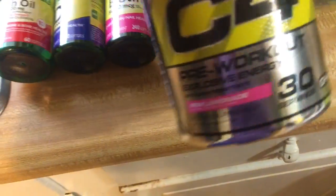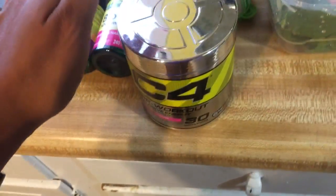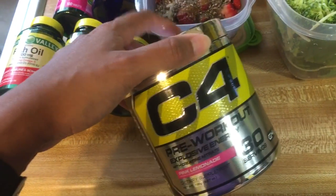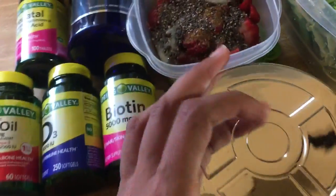Alright, so my first meal, first thing in the morning, I have a scoop of C4. This is around 5 calories. And then I go ahead and I do my workout. My workout pretty much involves mainly basic weights and a little bit of cardio, kind of like a HIIT workout for a good solid 40 to 45 minutes. And then I shower, and by the time I get to the office, it's around 7 a.m.